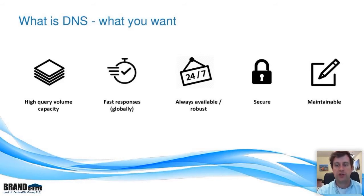Thirdly, you want to make sure it's really robust, always available, not going to drop out, not going to not respond. So it's important that you have that. It needs to be secure. You need to make sure that no one can infiltrate your DNS networks. No one can change what it is, that the appropriate people have the right permissions to get onto that. And finally, you want to make sure it's maintainable. You need to be able to maintain your DNS infrastructure so that you can do the things that you want to do. So that's an overview of the DNS system.